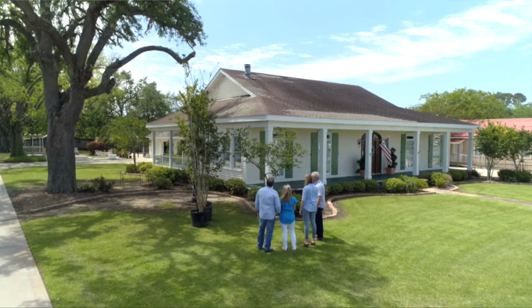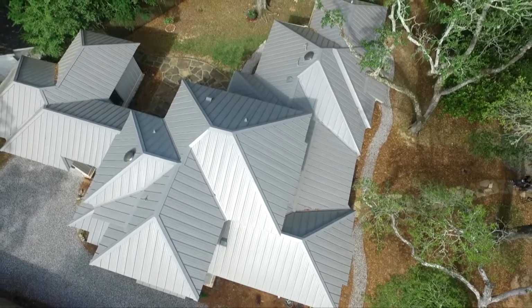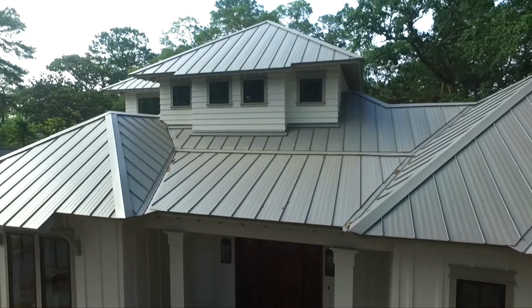I noticed you've got a little roof damage up there that you've repaired, but I hear you're getting a brand new roof. Yes, we are. We're excited about that. We are very excited about getting a new metal roof. After Hurricane Zeta, most of the homes that had a metal roof had no roof damage, or if they did, it was very minor. I understand the one you chose is not just a simple metal roof. I saw the pictures of it. That looks great. Thank you.